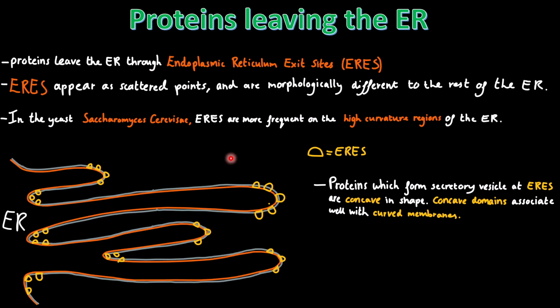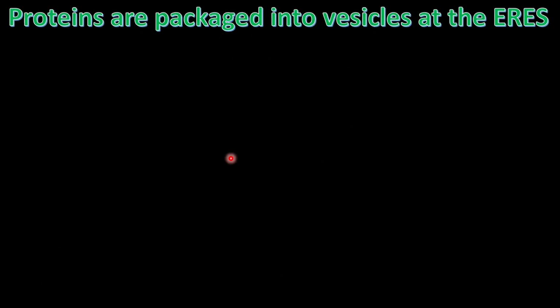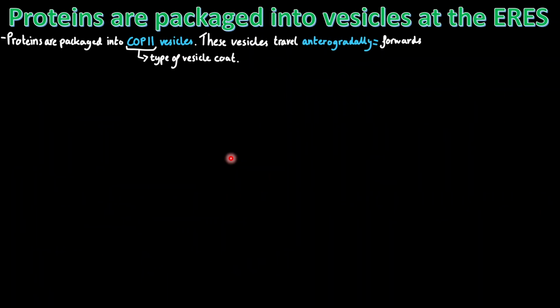If a protein wants to leave the ER and go to the Golgi, how are they packaged into vesicles? How can they go from the ER to the Golgi in a vesicle? Proteins are packaged into vesicles known as COP2 vesicles. The word COP2 refers to a type of vesicle coat that transports proteins from the ER to the Golgi apparatus specifically. COP2 travels in an anterograde direction. Anterograde is basically forwards.